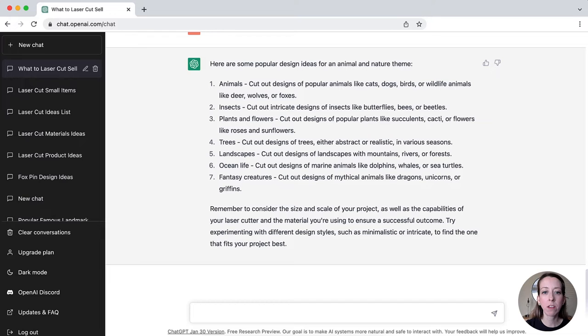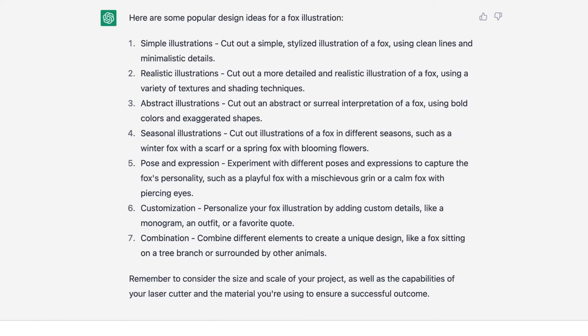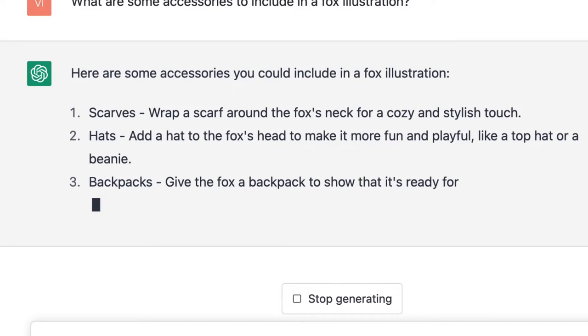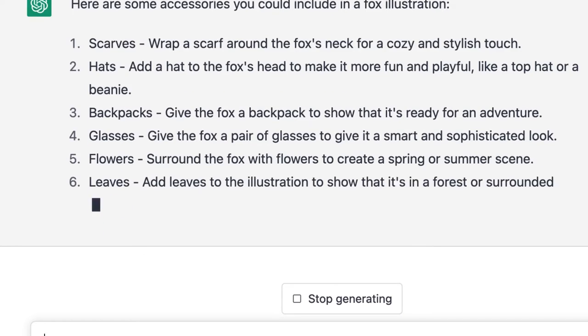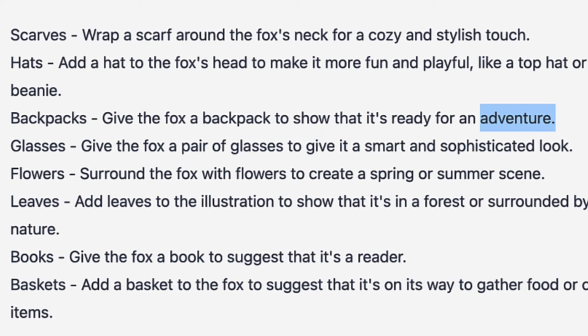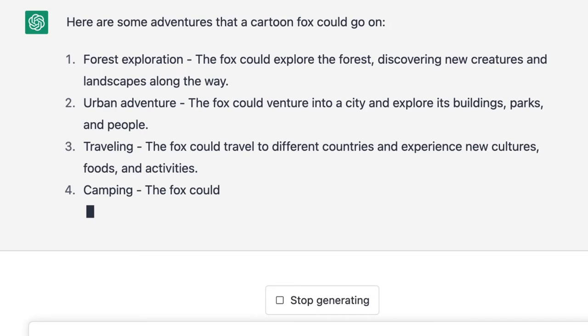Okay, so I kind of like the idea of doing a fox. Next, I'm getting some design ideas for the fox. I wanted to break it down even further, and I asked the AI to give me some accessory ideas for the fox. Okay, I want to do something with the adventure. Then I asked the AI to list some adventures that a fox could go on.